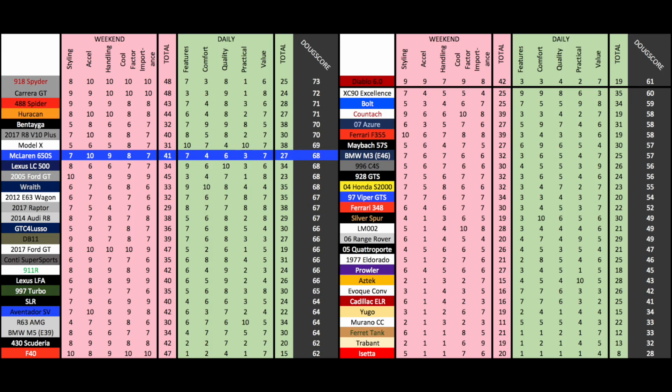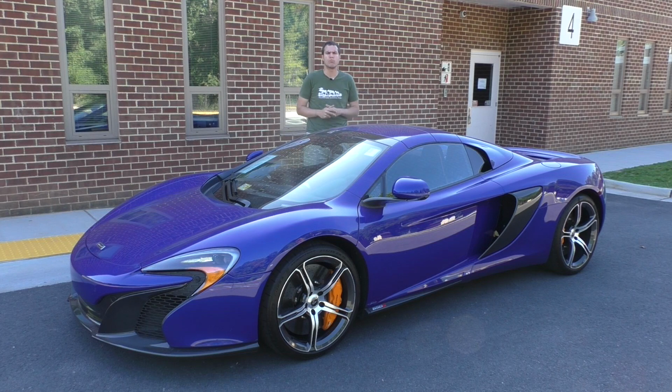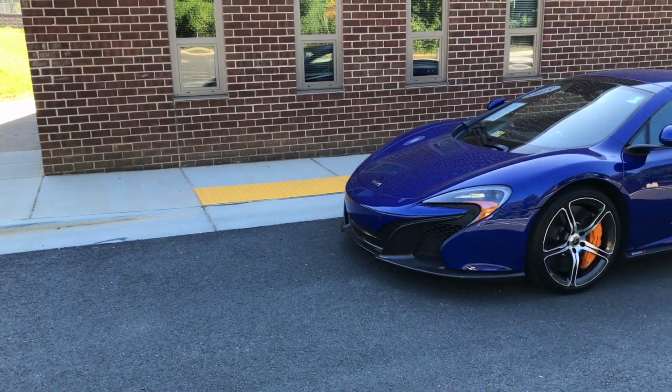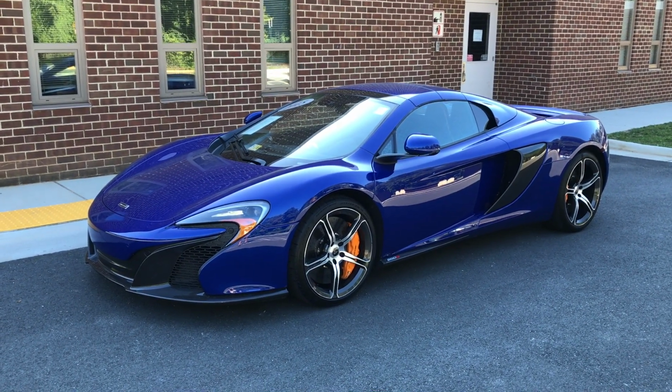But that isn't the interesting bit. The interesting bit is that now I've tested the 488, the Huracan, the R8 V10 Plus, and the 650S, all the latest exotics. And even though I'm calling the 650S a bargain, it scores dead last. Check the scores closely, and it's easy to see why. In the weekend categories, it's up there with the others, but its derivative styling prevents it from taking the lead. In the daily categories, it's 2 points behind on quality because of reliability, and stronger reliability would also increase the value score too. But if you like the styling and you aren't worried about reliability, maybe you won't own it that long, this car hangs with or exceeds the very best exotics on the market today from some very established companies.